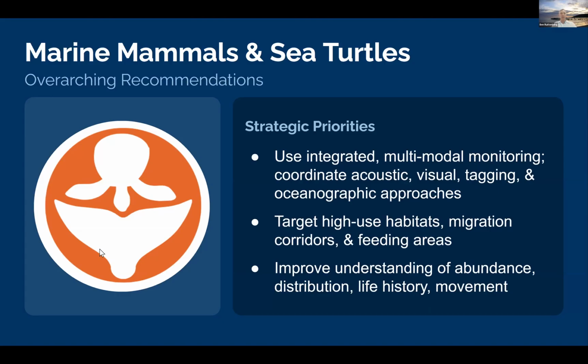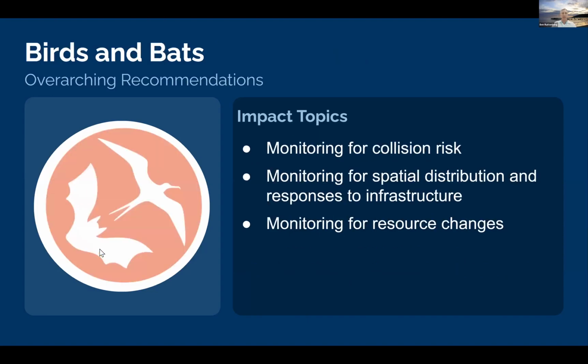Really trying to develop an understanding of where the high use habitats are, where those migration corridors are, where the areas are that they are potentially feeding, and focus monitoring in and around those areas, knowing full well that many of these animals that are foraging in offshore spaces are simply following the food, which follows the oceanography, which we know is very, very dynamic. And then, of course, finally, just some more fundamental ecology back in spaces where I'm more comfortable, thinking about the abundance and distribution of these animals, their changes in life history, and their movement. And again, much of that is likely going to be tracking changes in oceanography.